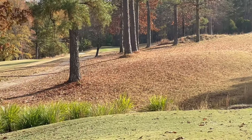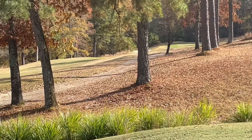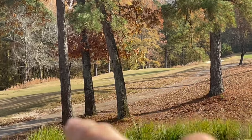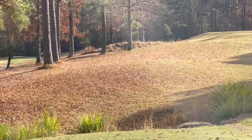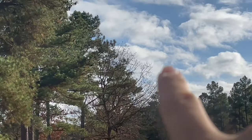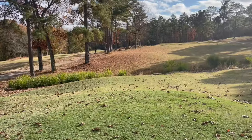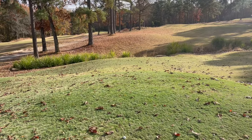Pin's back there. Two options. Punch one through this gap, which takes that hill, and we'll put it over there, which isn't the best option. Or I'm going to try to hit a high hook over these trees, get it back out and in play, and see if we can put one into a spot where we can hopefully get up and down for birdie.